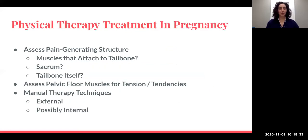As a physical therapist, something beyond what we just talked about is that I can try to assess which structure is actually generating the discomfort. So, what I find often is what feels like the tailbone itself, I find a lot of pain in the muscles as they come in and attach to the tailbone. So, I'm trying to figure out, is it one side? Is it the other side? Is it both sides? Is it the bone itself?